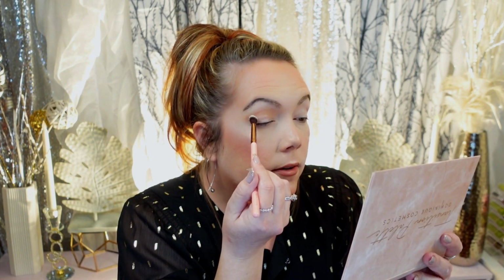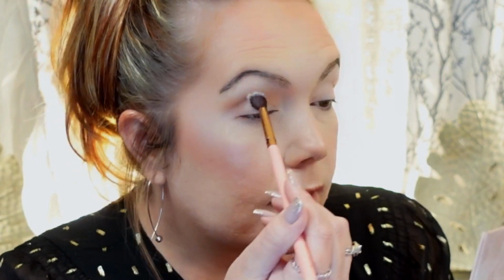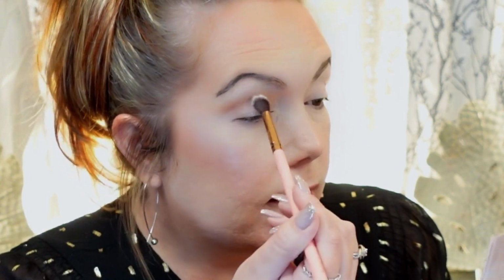So the next color I'm going to go in with is a little bit darker. Actually, I'm going to mix blushing and what's this color? Mocha. Okay, so sorry about this mirror. So blushing and mocha, I'm going to mix those two colors, and I'm going to bring that down a little bit lower. And again, it's nothing fancy. It's just a pretty natural eye, something for an everyday casual look.